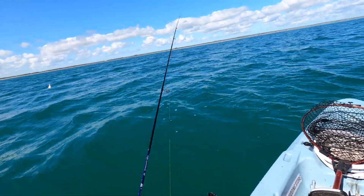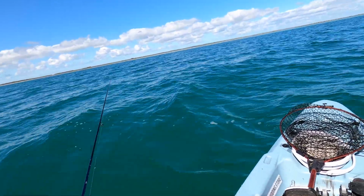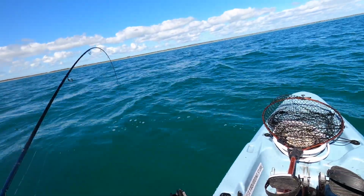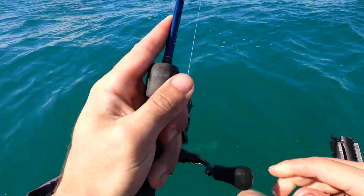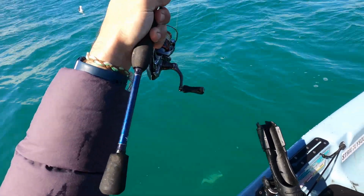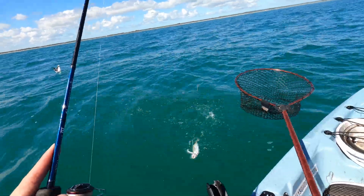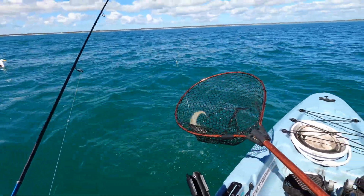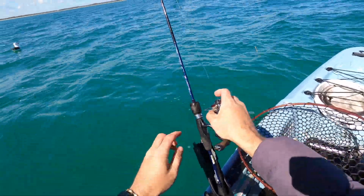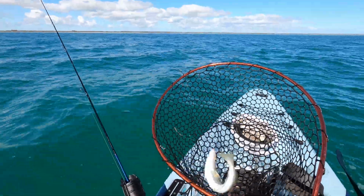Oh, a bit of line out. There we go. That's another George. Could be a decent one here that just hasn't woken up. I think it is. I think it's a legal one. He's just got head shakes galore. Get in the net. Yes. That's another good fish. That is another ripper. Just solid eating size ones, these ones.